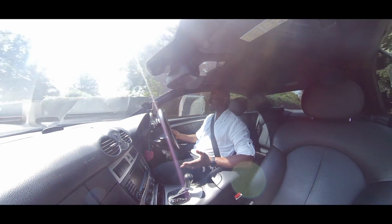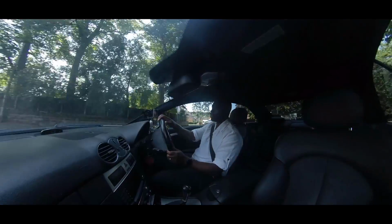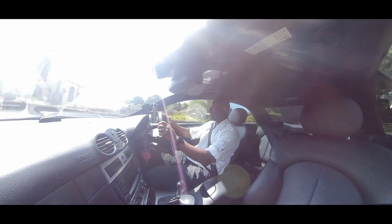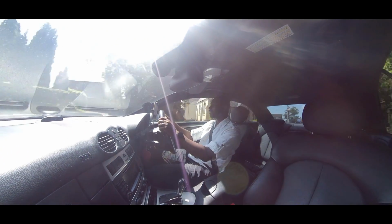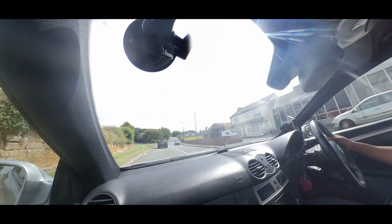And it just felt sluggish and a bit slow, and I thought, all this time I was looking forward to driving this thing, and within the first few miles I thought, this is just like a pudding. It's big, heavy, wallowy, but it's not.